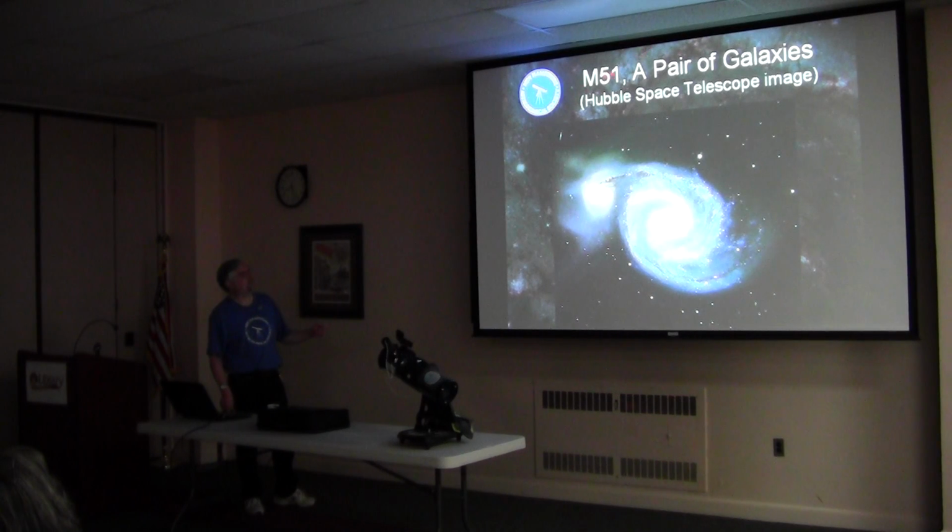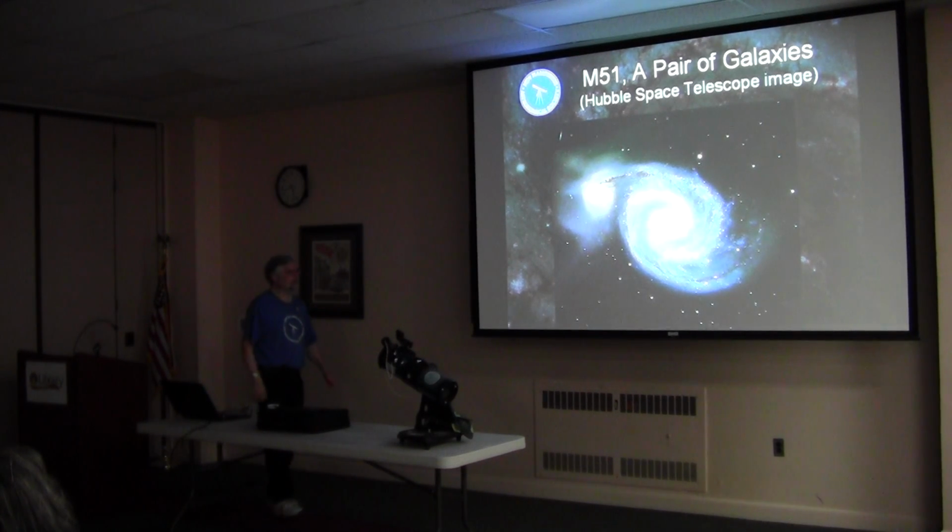This one is called M51. It's in the constellation Ursa Major, just under the end of the handle of the Big Dipper. There's actually two galaxies here, this round one over here, and a lot of them have this spiral shape where you have a central core, and then you tend to have two arms spiraling outwards from it. And the whole thing is kind of flattish and rotating like a pinwheel or like a frisbee. And also you tend to get, in most galaxies, dark dust clouds along the spiral arms.